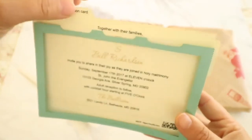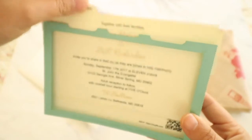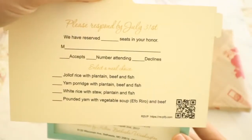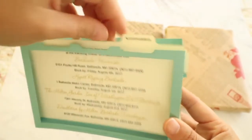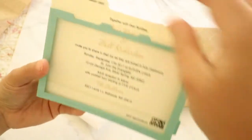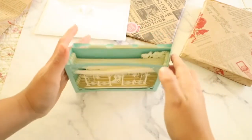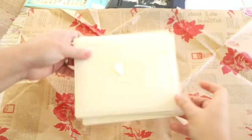Oh, and you can actually take these out. So, the invitation card is kind of like a little file. So this is the invitation card. And then you have your RSVP and meal card. How lovely is this? And then you have the accommodations. I love this. And then you can put them back in and it becomes a little file. Oh my goodness. I wish I would have done my invitations like this. This is just very wonderful. And it can sit nicely so you can display it on your table or your desk or anywhere. How adorable is that?